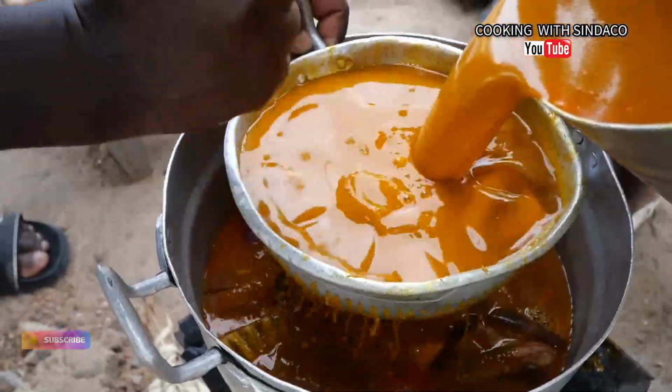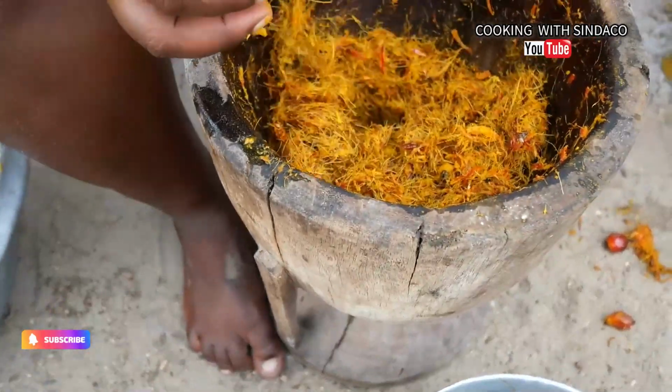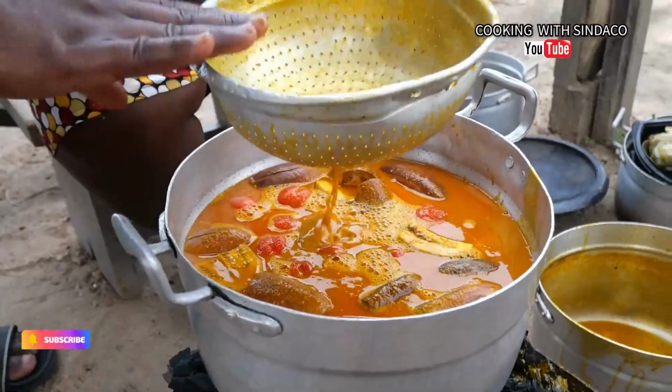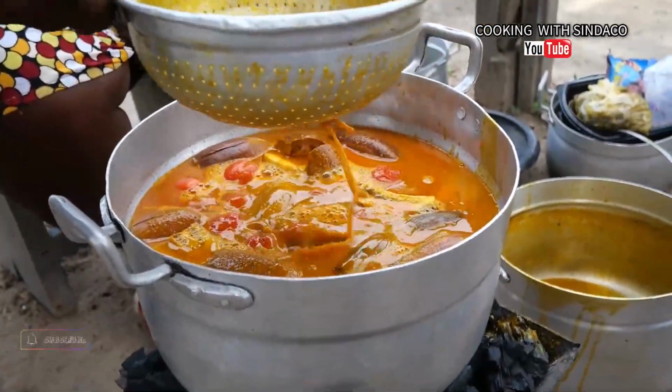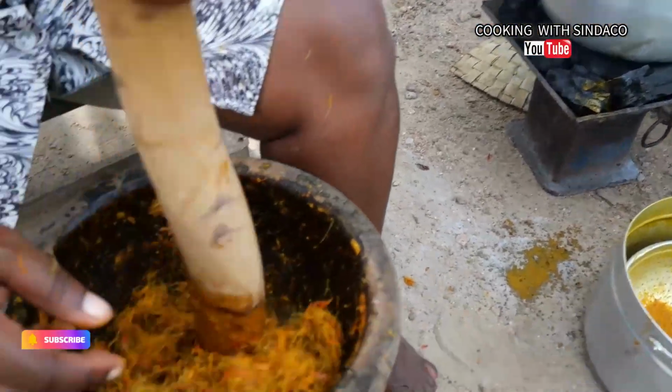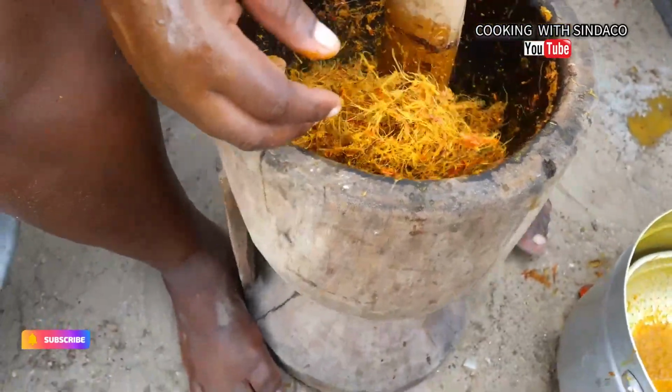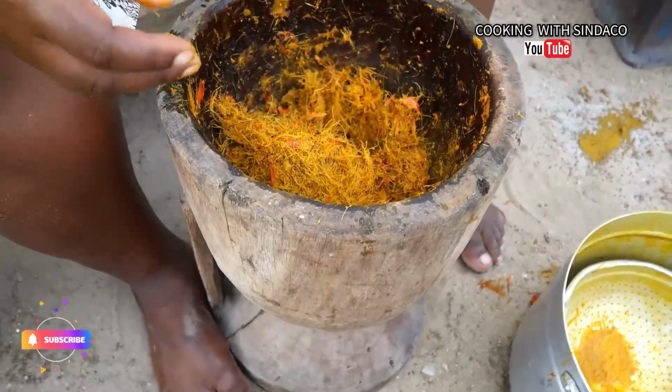So this is the second time that we are pounding the skin. We first did and received it. We mixed it with water and received it. That's what we've poured over there. And now the second time we are pounding it to have again a different water.